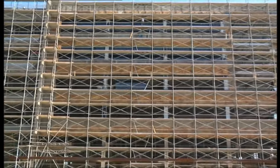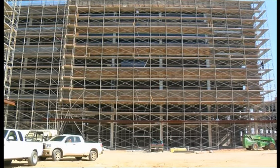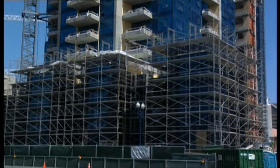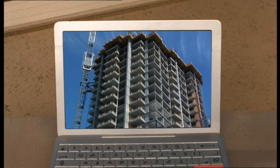It takes a lot of builders to build a skyscraper. There are so many different jobs to do. But when they're finished, they'll have built a whole skyscraper. It's one of the biggest building jobs ever.